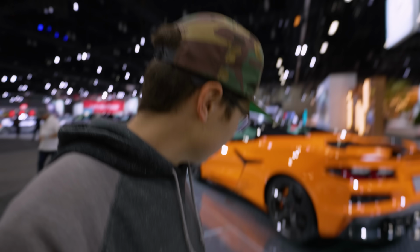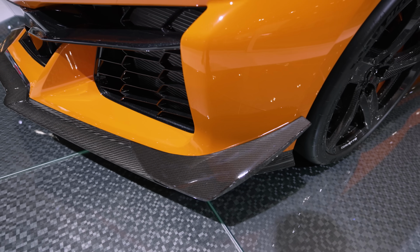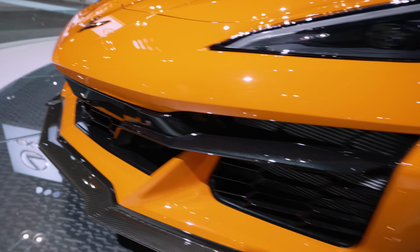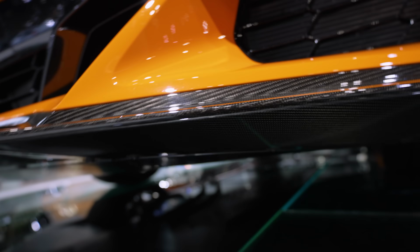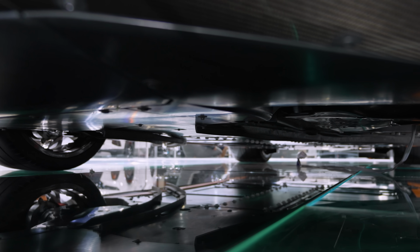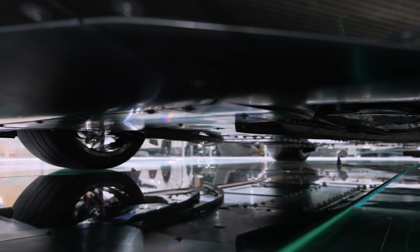underneath the front of the car. I did ask Aaron Link, one of the head engineers, if these were removable, and he said yes they were. But bending all the way down below, I was asked to get some shots of underneath the Z06. Yep, what do you think of the under panel of the Z06? You got some air ducts down there, very cool.